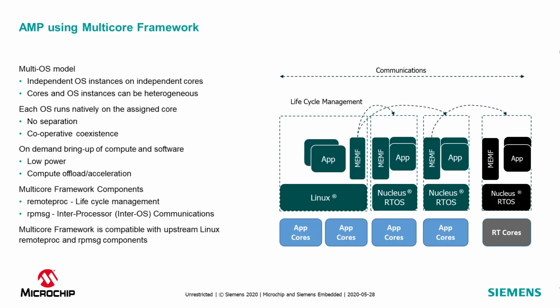One of those things that can help us with that is this multi-core framework. As we start to unpack these heterogeneous cores, I may have real-time cores that I am running a real-time embedded operating system on, something like Nucleus. But then I may also have application cores that are running more general purpose operating systems, maybe Linux or something like that. You could also run some real-time operating systems on top of that.